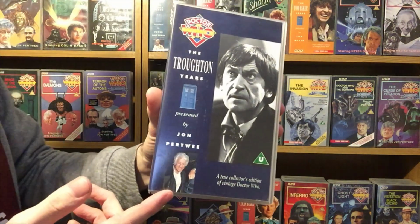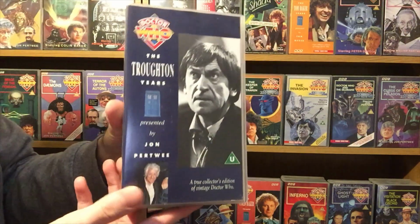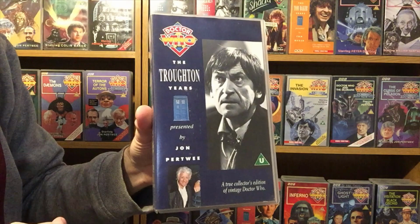This one has Jon Pertwee introducing all the missing episodes, and the 1st Doctor's one, which you've just had a look at, has Sylvester McCoy looking at all the episodes.